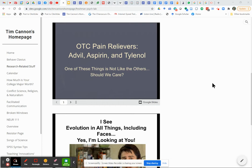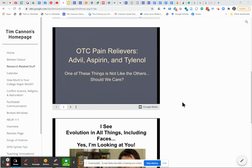Hi, sorry, there was a little bit of a technical glitch there. I think it's over. It involved a floating two in the middle of the page.